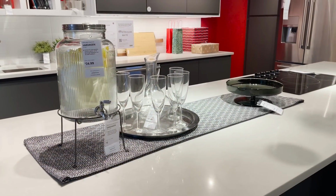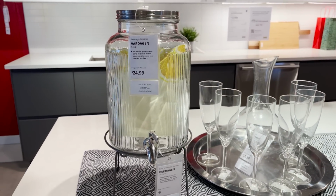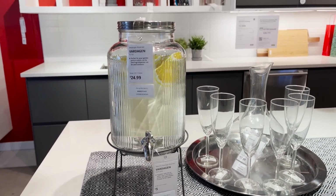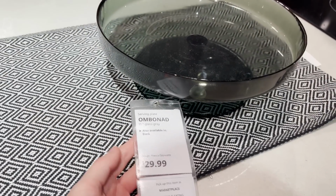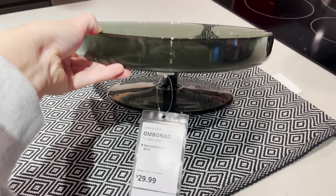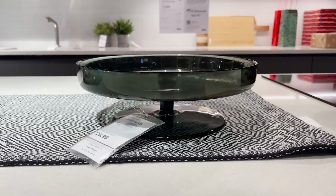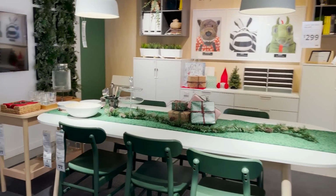There's something about these beverage dispensers that remind me of the summer, but they're actually perfect for the winter holiday season as well. You can create a little self-serve station on your countertop so easily with these, especially with the extra riser. I also keep eyeing this little dish here. I love that it's raised. You can put food in it, you can put decor in it. It's just stunning. I love that tinted glass.